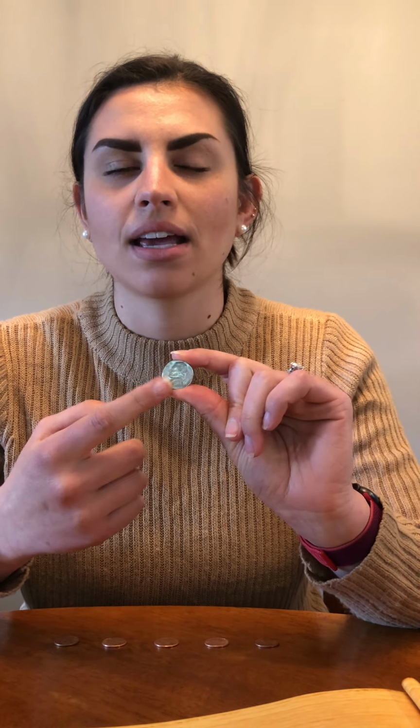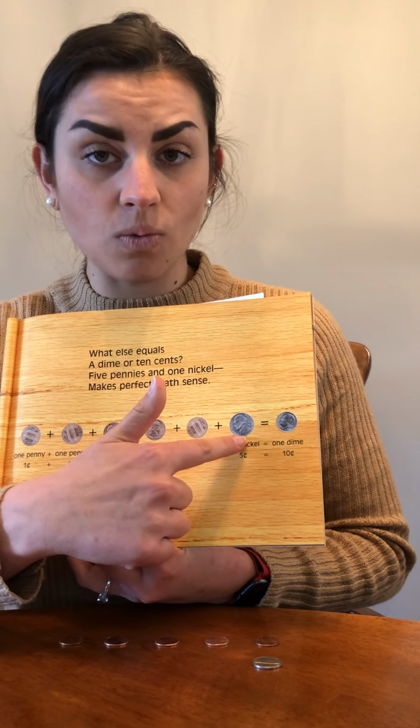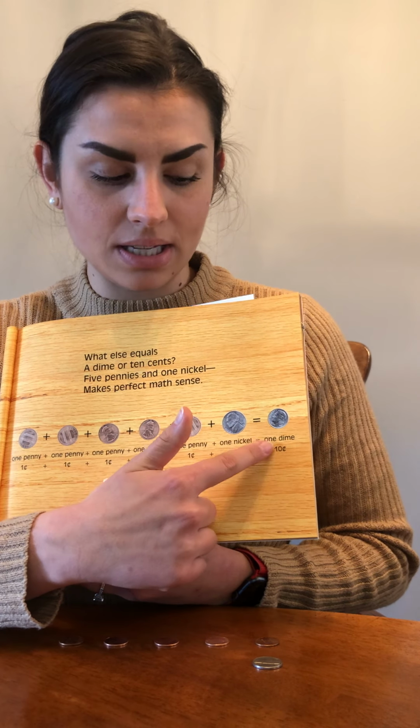So get your nickel, and who remembers how much 1 nickel is worth? That's right, it's 5 cents. So when we're counting our money, let's start with what's worth 5 cents and then count by ones. It'll make it a little bit easier. Ready? We're going to go 5 because of a nickel, and then do 6, 7, 8, 9, 10. So how much money do we have? That's right, we have 10 cents again. So when we have 5 pennies and 1 nickel, it equals 10 cents.